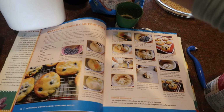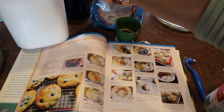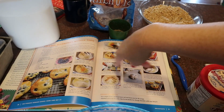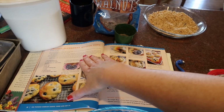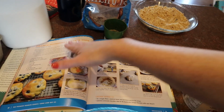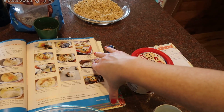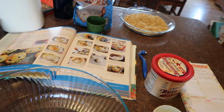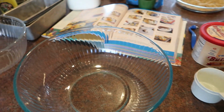Right there, she's gonna do the orange blueberry muffin tops. And we actually decided, since it only makes 12, we're gonna do a double batch. So she's gonna make one batch that's gonna be orange blueberry, and another batch that is going to be the cranberry. And we're just gonna do it exactly the same way. Just one put blueberries in and one put cranberries.